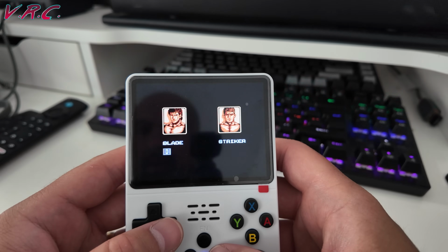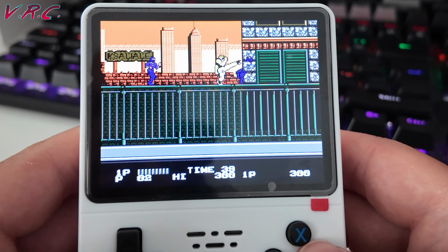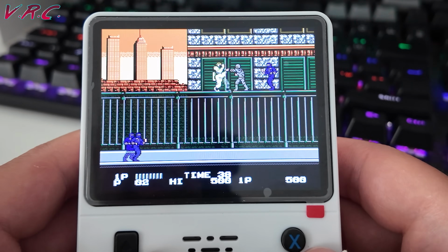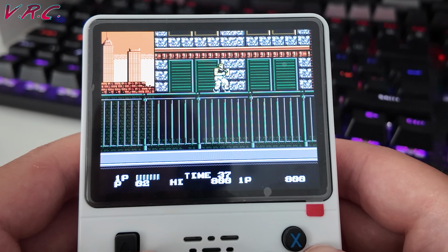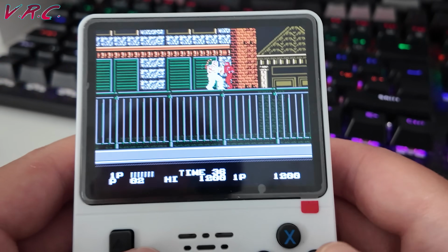For me, it was Bad Dudes versus Dragon Ninja, where you go along and it's kind of like Double Dragon, and you could charge up your punch. If you hold down punch, you go boom, like that. This is on here, but only the Nintendo version, and it's not as good as I remember it. But it was really cool to play it again. I wish the arcade version was on there.